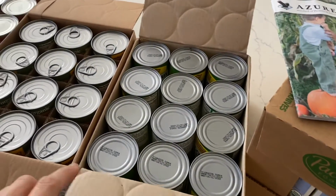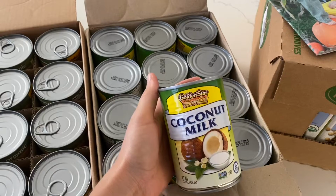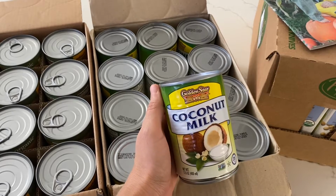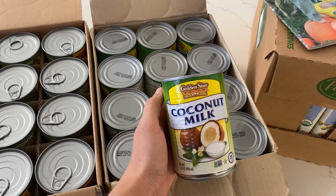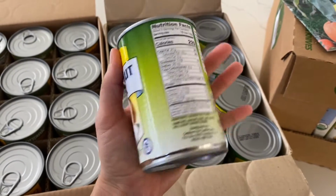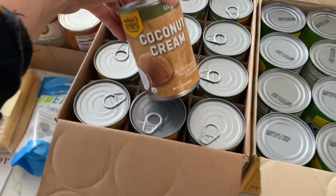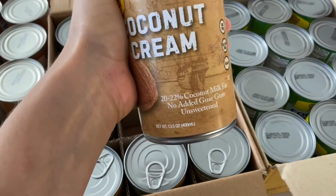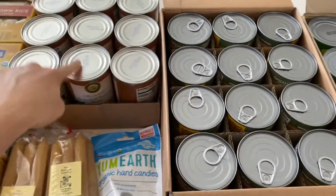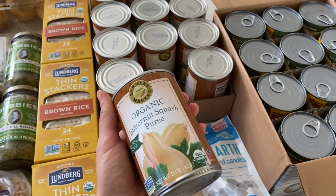Okay, the next thing is this coconut milk. We are in baking season mode, so we are using lots of coconut milk for our baked goods to make caramel sauce, and my kids just really love this. We've also been on a big curry kick, and we like to add coconut milk to our curry. And best part, it's just coconut milk and water. Super simple. Also, we've got this coconut cream. We are using this in baking as well, and it has no gum, and it's unsweetened. Super simple, easy ingredients.